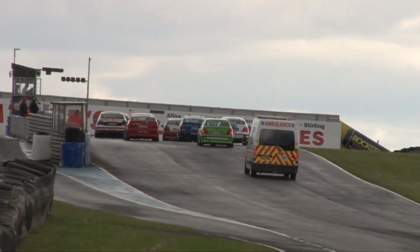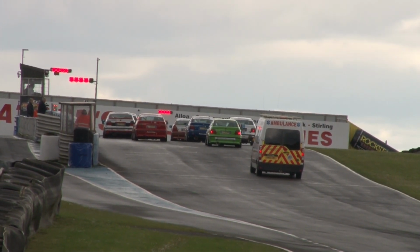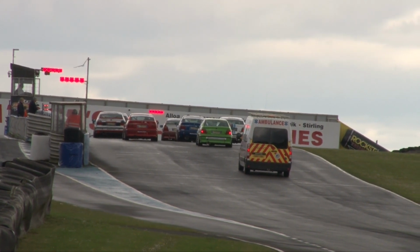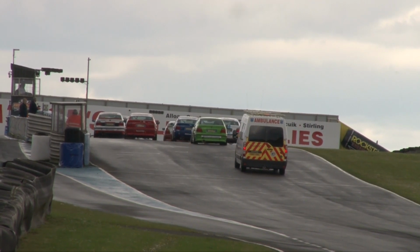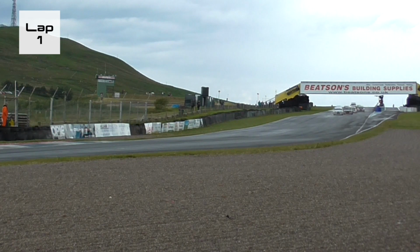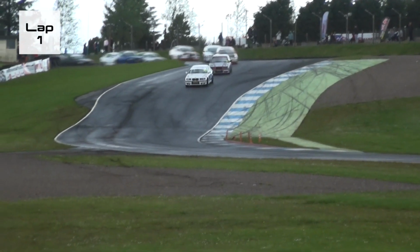Here we go, BMW Compact Cup race number 1 at Super Lap Scotland and tricky track conditions, and we have already got a full complement of lights on the Beatsons Building Supply Bridge. In comes the Seagull and away it goes, lights out and down towards Duffy's Dip for the first time of asking, as everybody thankfully makes a decent start. And in towards Duffy's Dip is going to be David McNaughton, who leads the way from Cliff Harper.